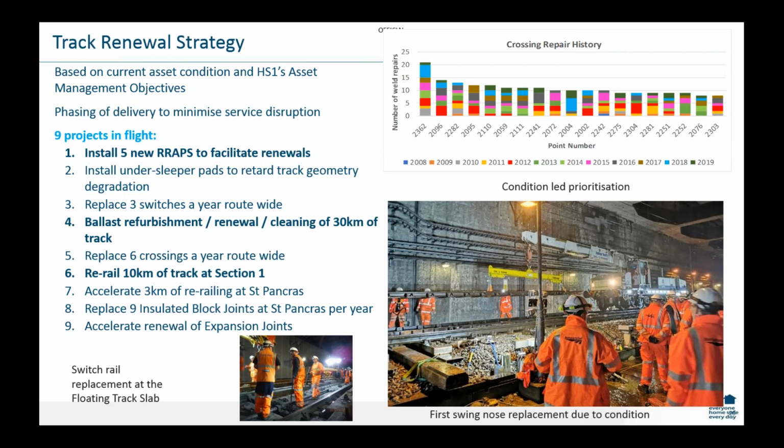And the biggest project for this control period is actually ballast refurbishment, or what we call ballast renewals or cleaning. That's about 30 kilometers of track. And then we are changing 6 crossings a year route wide. We are re-railing 10 kilometers of track at Section 1, after the ballast cleaning. And then we're re-railing 3 kilometers of rail at St. Pancras, replacing 9 insulated block joints at St. Pancras per year, and also renewing all the expansion joints. As I said, we have 19 of them, and we're going to renew them all in this control period.